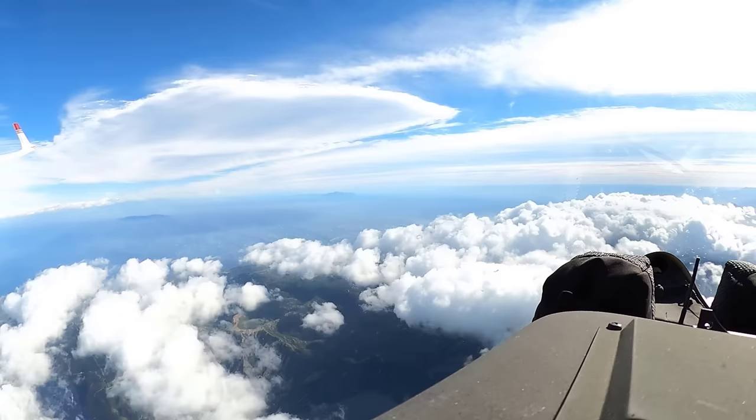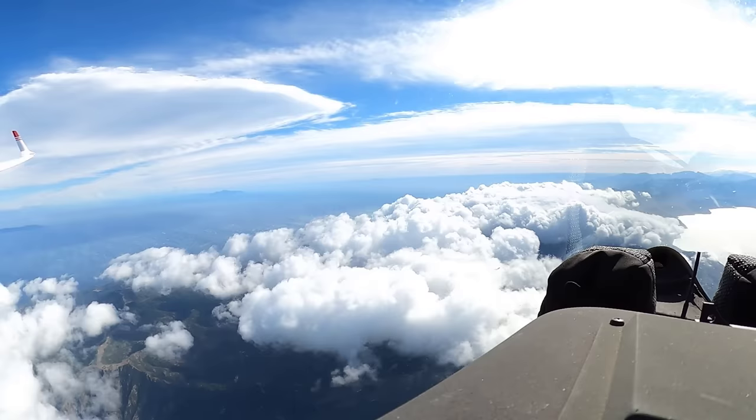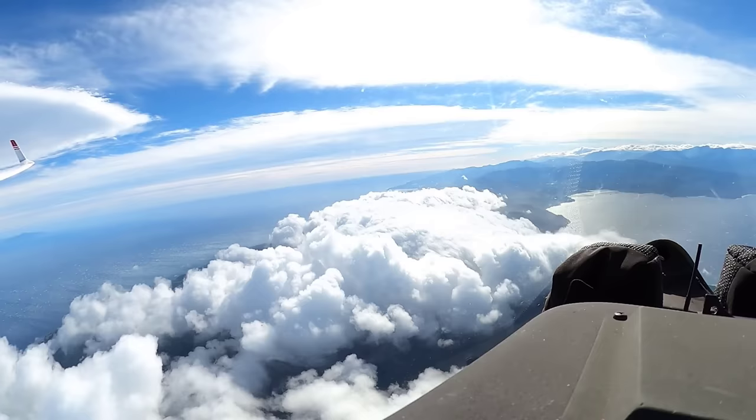So, exactly as predicted, slight climbs in front of the island. There will be stronger climbs on the other side. However, a bit of sink, so I'm not really motivated to do that directly now. Enjoy this a bit here before we cross over.